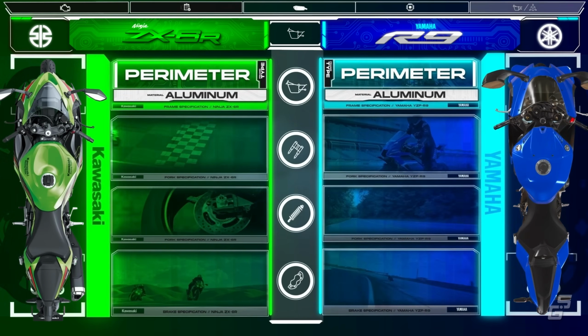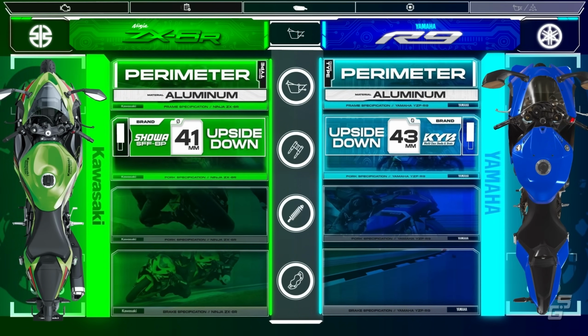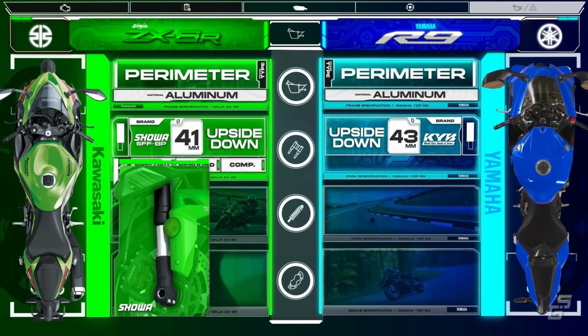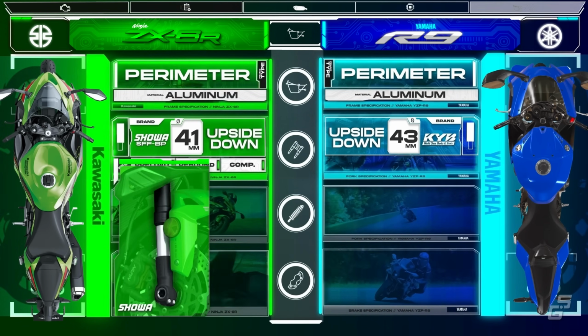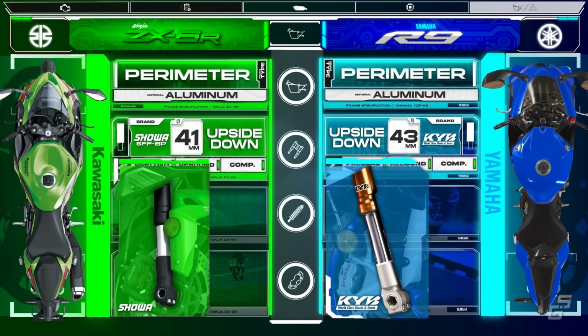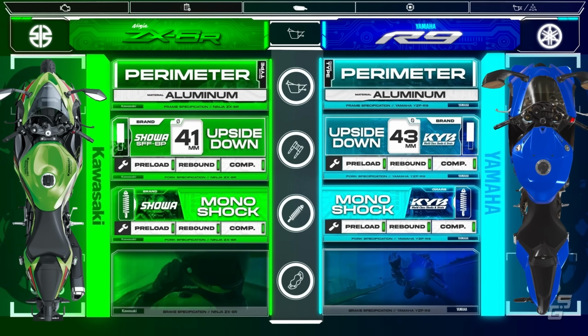Up front, suspension. Both bikes rely on upside-down forks with separate functions and adjustments on each leg. The Ninja comes equipped with a fully adjustable 41mm fork from Showa, while the R9 features a slightly larger 43mm fully adjustable fork from KYB. At the rear, both bikes have fully adjustable monoshocks.